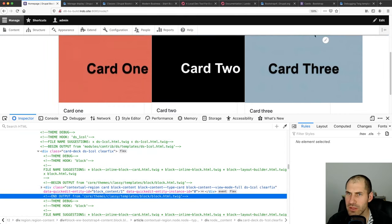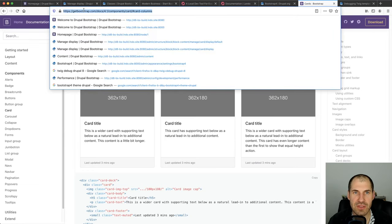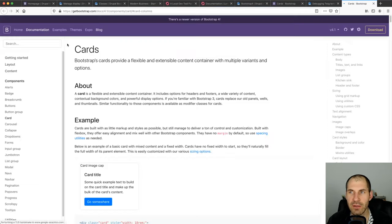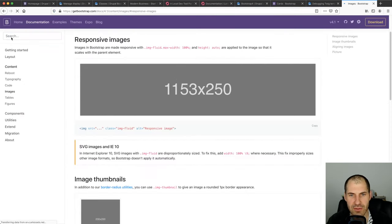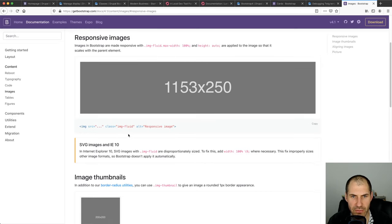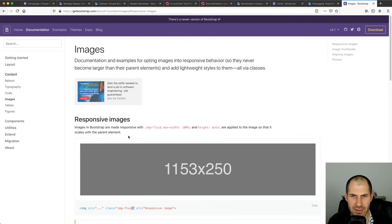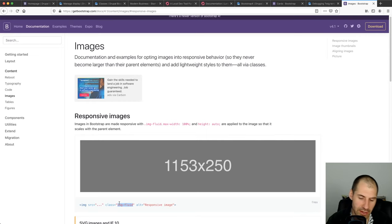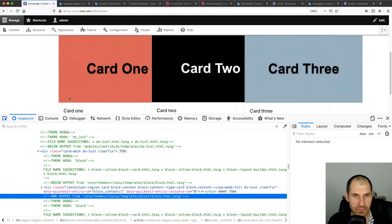Just give me one sec. Wait, what is the responsive? Let me bring this up because the images aren't responsive in Bootstrap. So responsive images. Oh, that's it. Is it IMG? Is this still here? No, fluid. Image fluid, is that it? Oh, yeah. All right. Oh, okay, so that just adds that. Okay, cool.